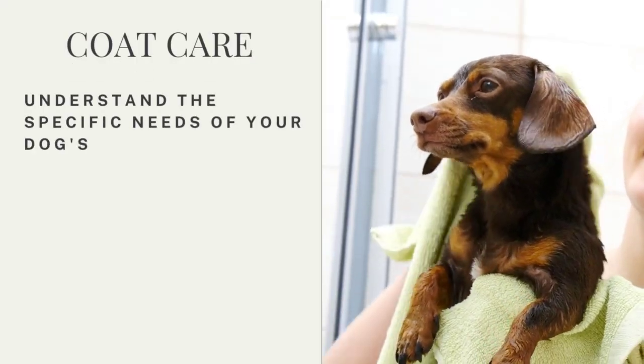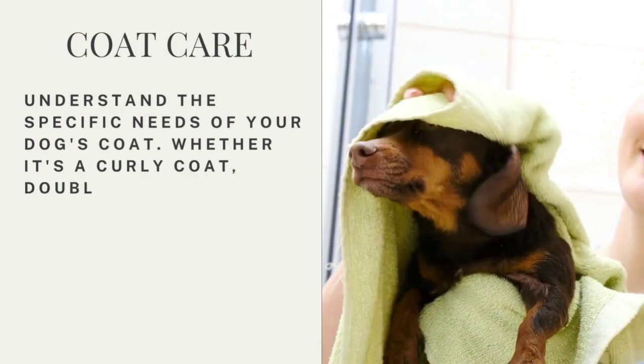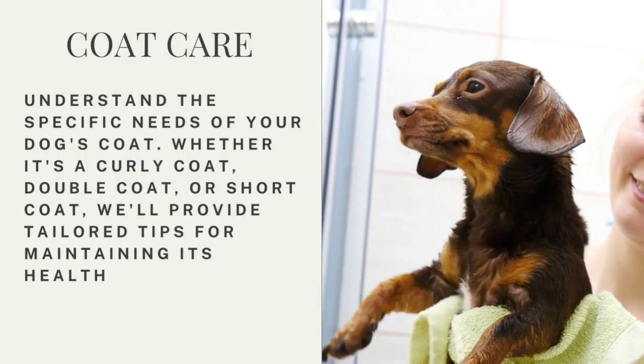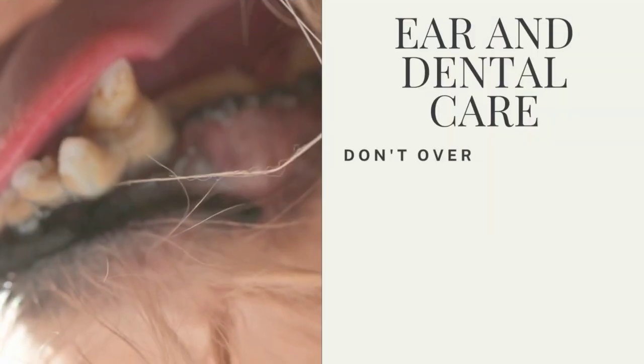Understand the specific needs of your dog's coat. Whether it's a curly coat, double coat, or short coat, we'll provide tailored tips for maintaining its health and shine.